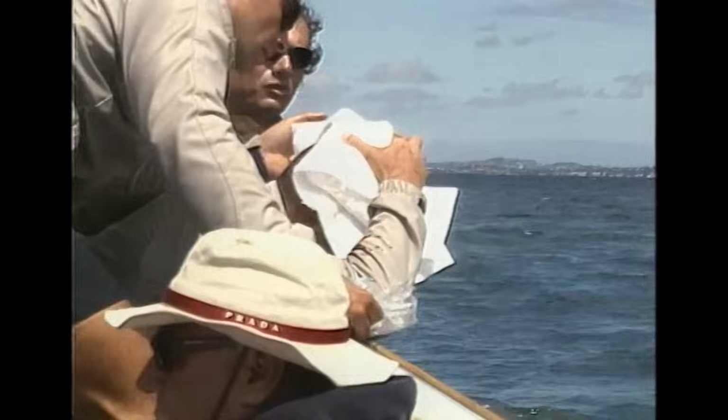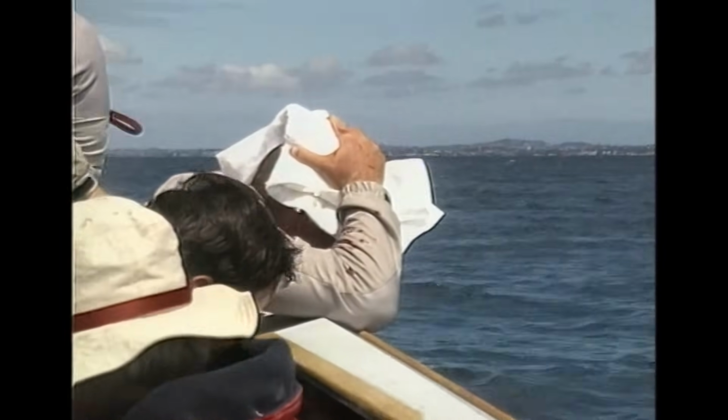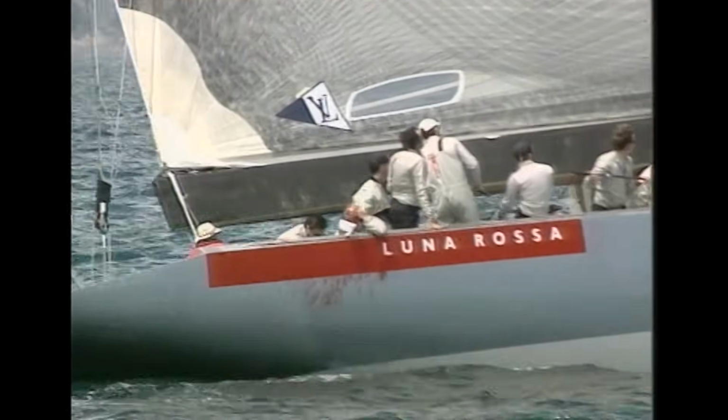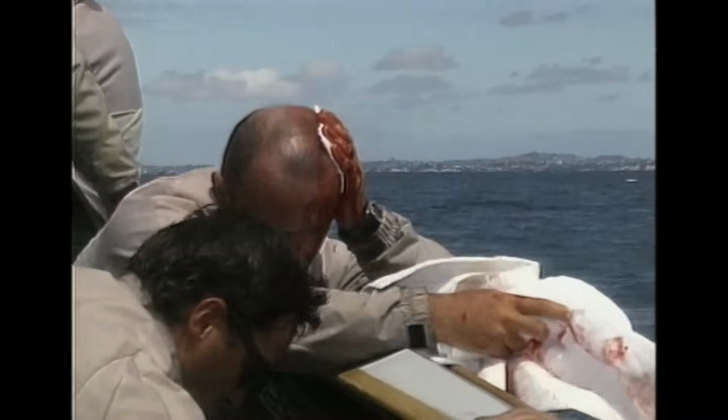Head injury. Someone has been injured. Well, this is always a factor. I hope this guy's okay. Getting hit, gear damage, or getting crew damage, there's a lot of blood there. You can see there the red stain all down the top sides. It looks nasty.